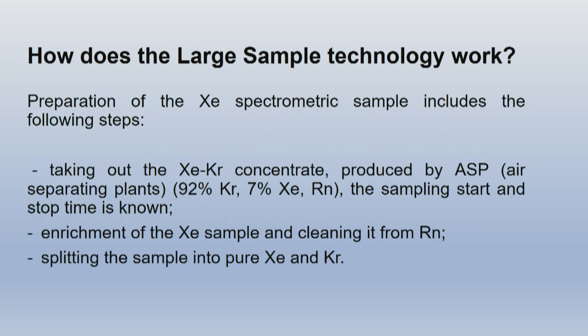Preparation of the xenon spectrometric sample includes the following steps. Taking out the xenon krypton concentrate produced by air separating plants, 92% of krypton, 7% of xenon and radon. Enrichment of the xenon sample and cleaning it from radon. And splitting the sample into pure xenon and krypton. Spectrometrical product of xenon.